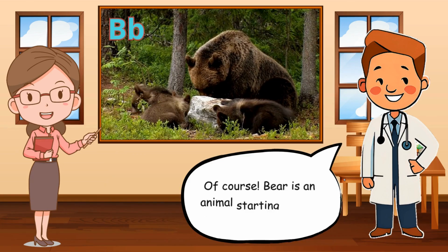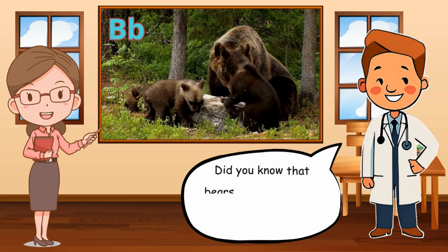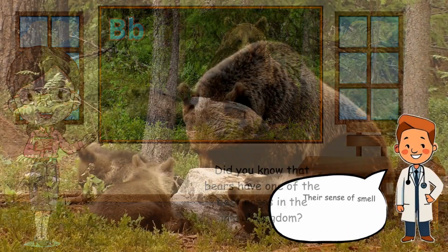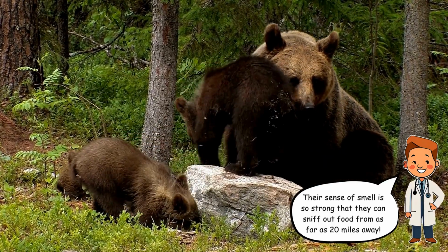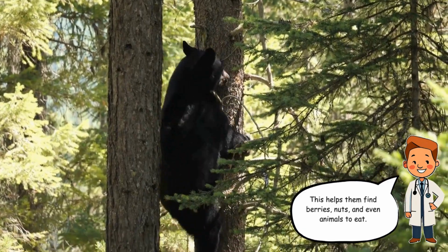Of course. Bear is an animal starting with B. Did you know that bears have one of the best noses in the animal kingdom? Their sense of smell is so strong that they can sniff out food from as far as 20 miles away. This helps them find berries, nuts, and even animals to eat.